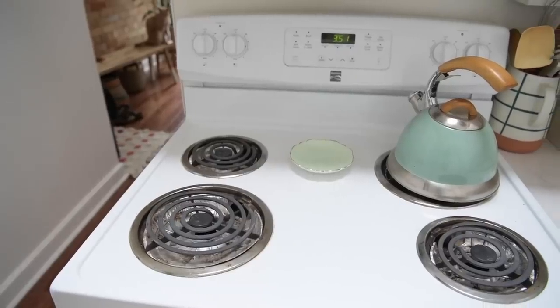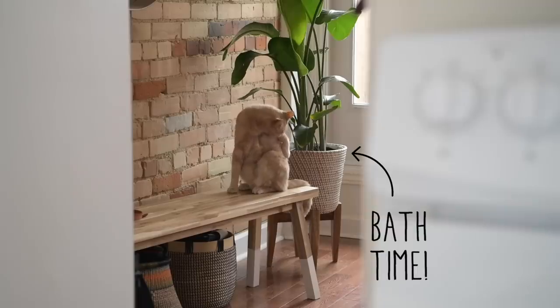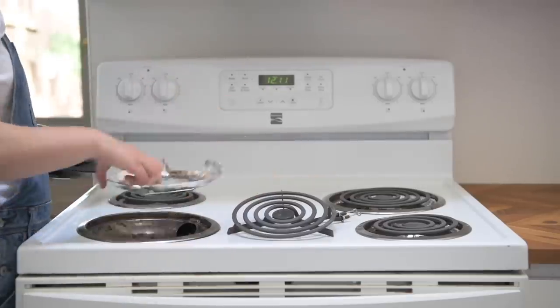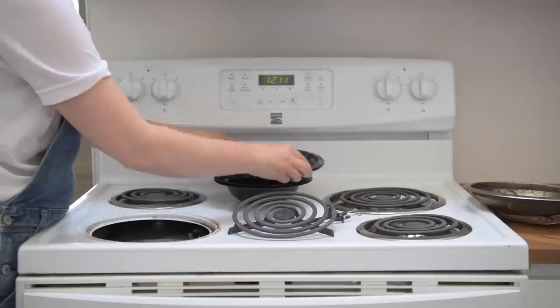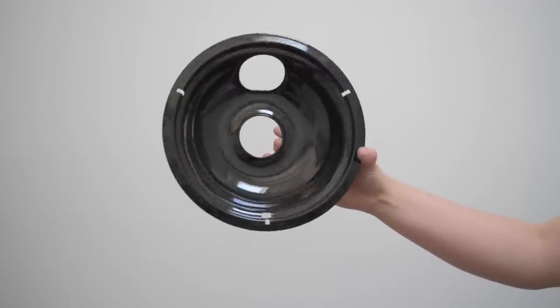Another really simple change that I made was actually replacing my stovetop burners. So we have an electric stove, and I actually didn't know about this until I started looking into it a little bit, but you can just easily replace these stovetop burners for like $16. I got mine from Amazon, came in a set of four.